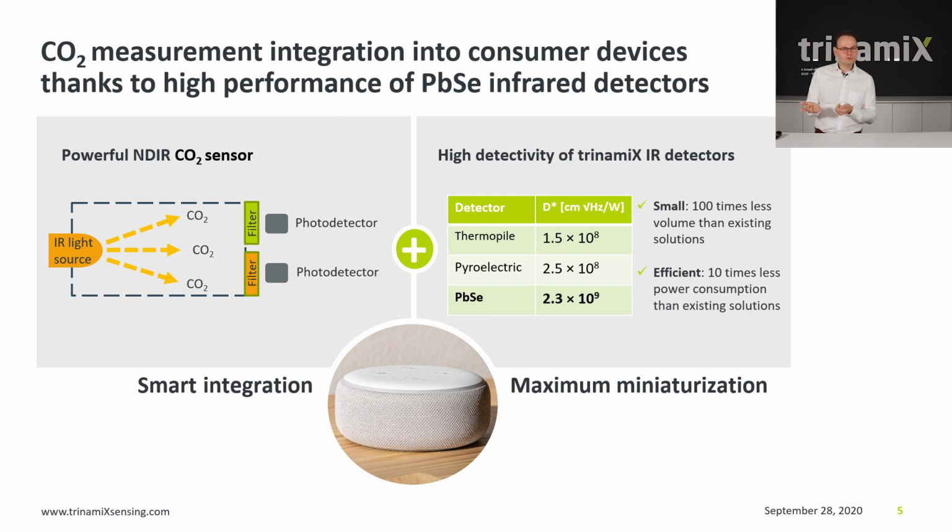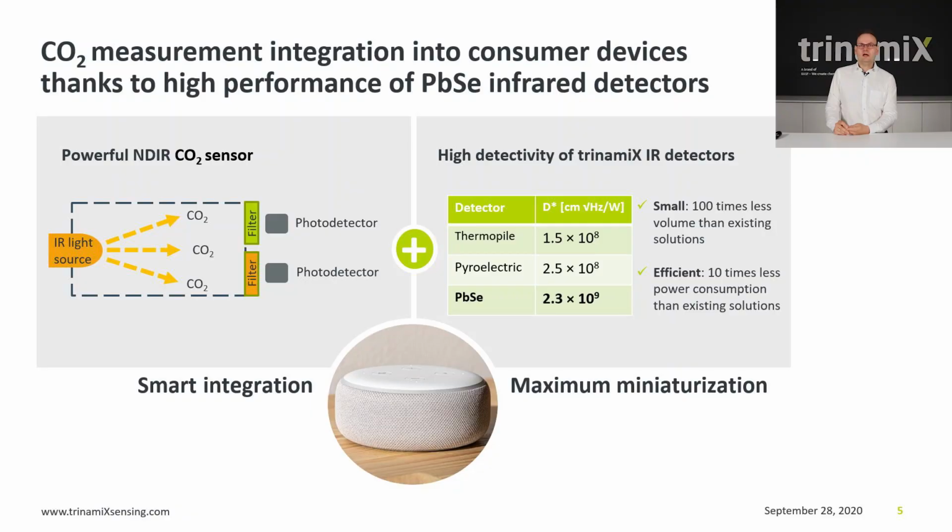Actually, you use two photodetectors. You use one photodetector that measures the overall power from your light source, and the other photodetector measures at the right wavelength where the gas that you're looking at is absorbing. And with that, you can measure CO2, some other gases, methane, whatever. There's quite a lot of gases. Ask us if you have a certain gas in mind, and we can look it up if it works well.